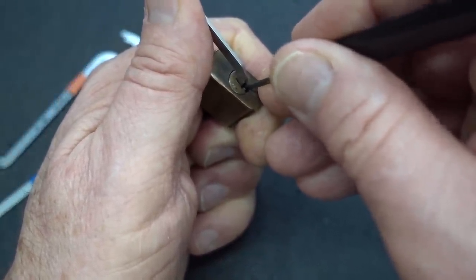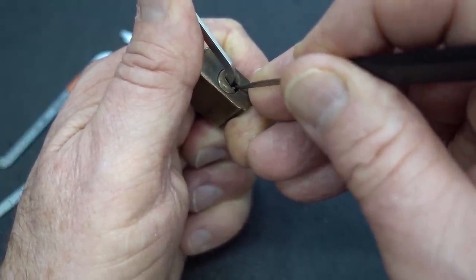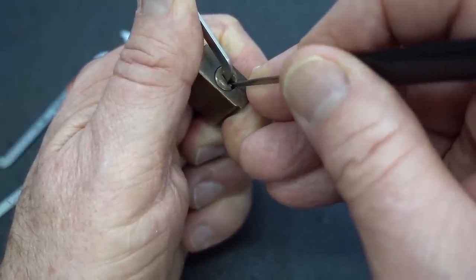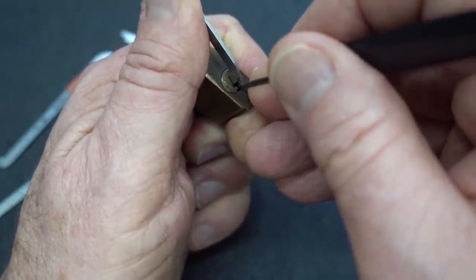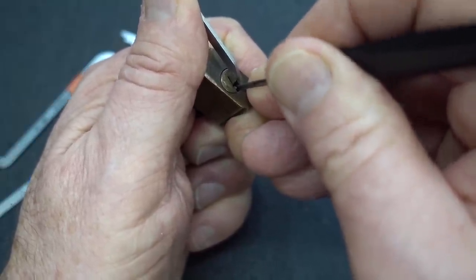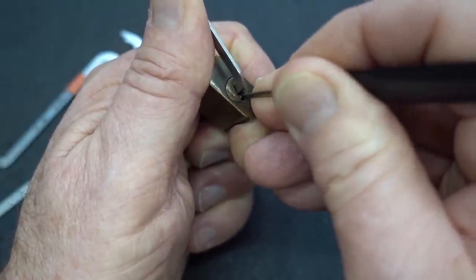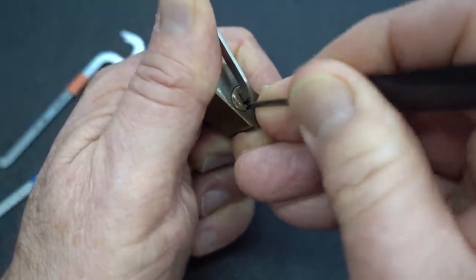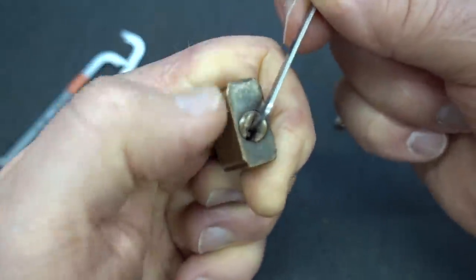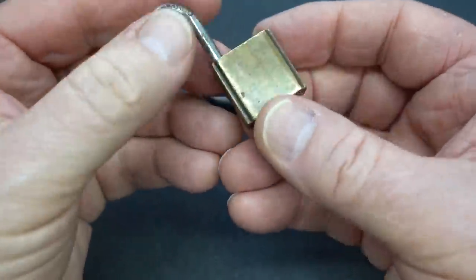Okay, I've got moderate tension on my thumb. I got a binder right there. Tiny click. Binder right there. I felt a little movement on the core. Little pick right there. Click. And number 4, tiny little click. Touch 1 again, and there we go. I think we got it open. And there we go. All right, guys.